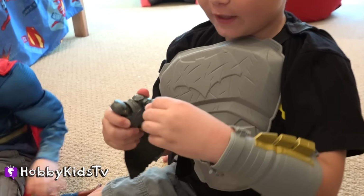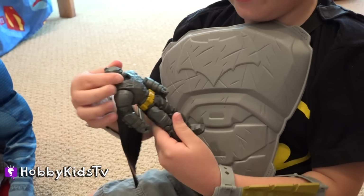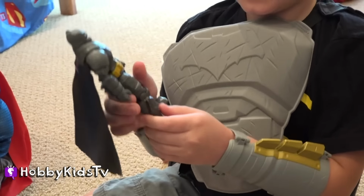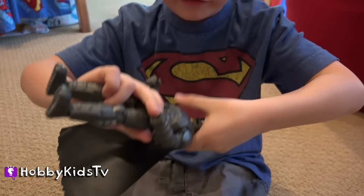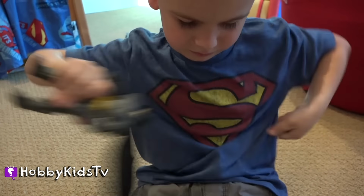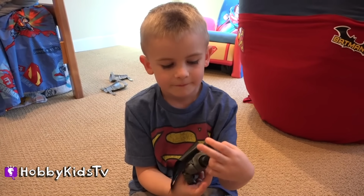His arms move and his elbows move. His head moves kind of. By the way, you can take his helmet off. No way. Really? You think you're some Batman. Have you ever seen the toughest pinky in Gotham?